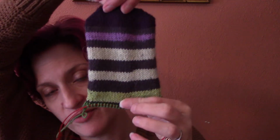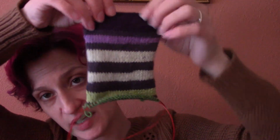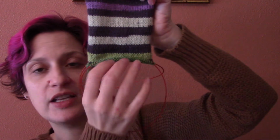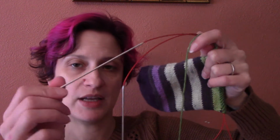So I've got some of the foot done. I do toe up socks. And yeah, so far so good. I feel like they're certainly not going to even remotely match, but I'm totally fine with that. I'm using Chiaogoo red lace needles, and I'm using size 1s to do this, and I knit magic loop.